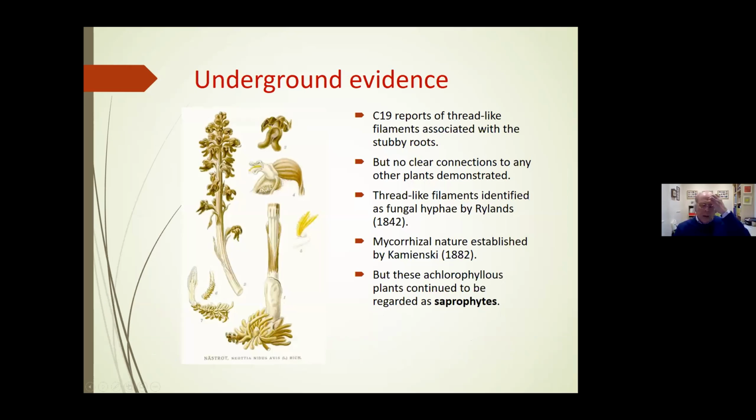Well, what's the evidence that we've got here? Why aren't they parasites? Well, they're not parasites because they don't have these underground connections. When you dig down in the ground around these species, from relatively early on in the 19th century, there were frequent reports of thread-like filaments which were associated with the stubby root-like structures. But other than these thread-like filaments, whose ends you couldn't possibly find.